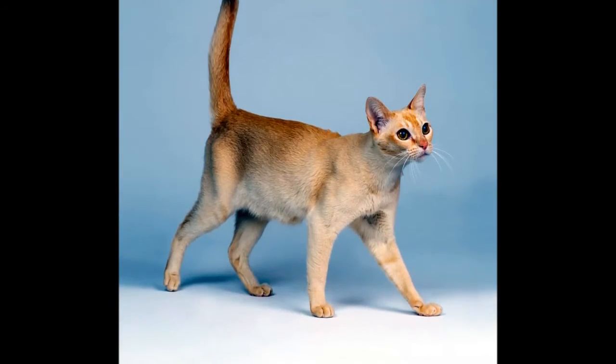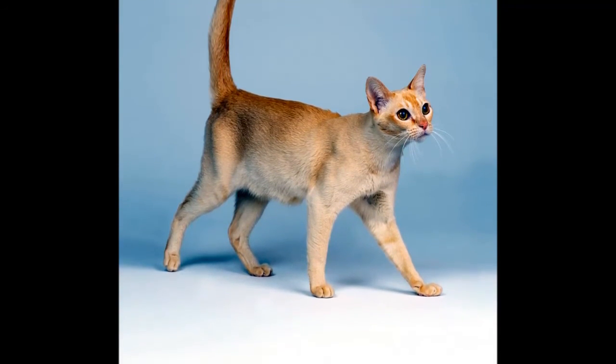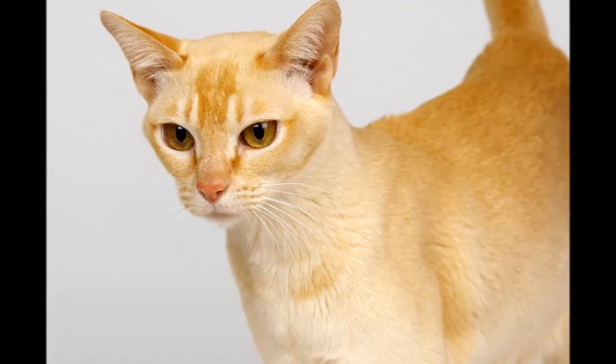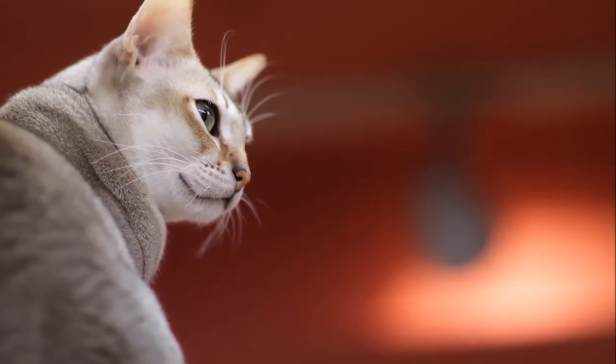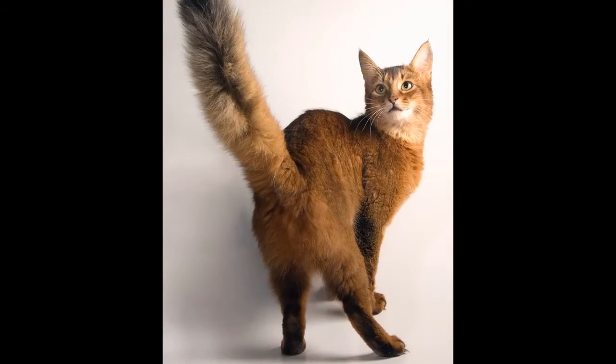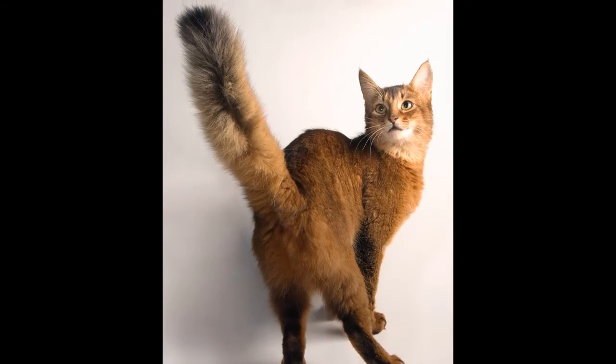Children and other pets. The Singapura is playful and smart and can be a good friend to a child who treats him nicely. He's one of those cats who enjoys playing fetch and learning tricks, and his energy level means he will not wear out before the child does. He is happy to live with other cats and cat-friendly dogs, too, thanks to his amiable disposition. Introduce pets slowly and in controlled circumstances to ensure that they learn to get along together.